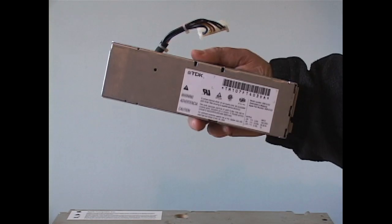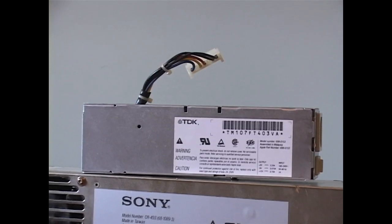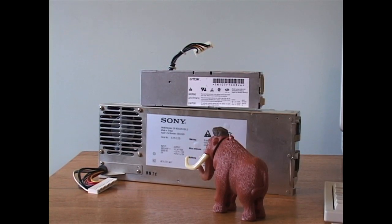With a tiny 50-watt power supply, the LC was great on power, even though that wasn't really a priority for Apple back then. In comparison, the Mac 2 power supply is 230 watts. Whoa! Get that toy out of my shot.